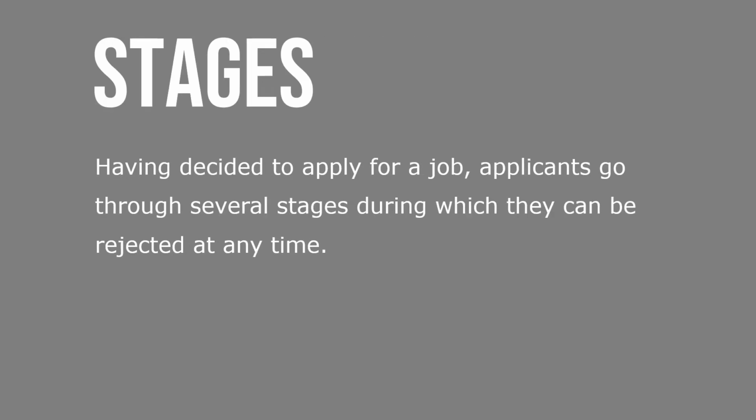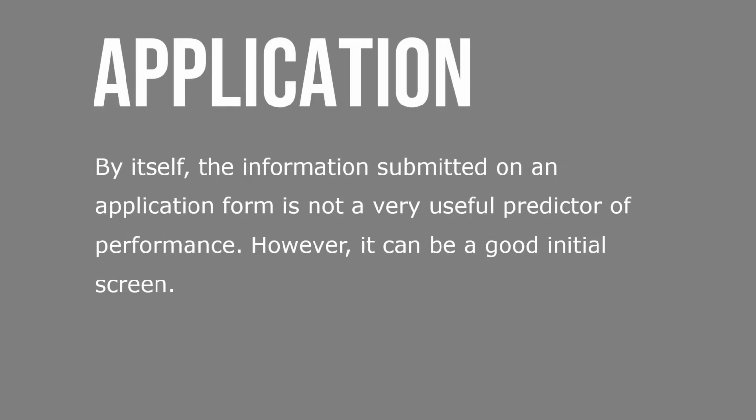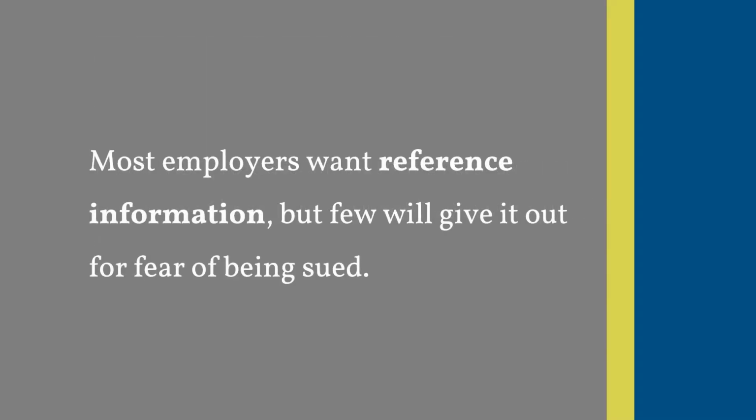Having decided to apply for a job, applicants go through several stages during which they can be rejected at any time. Application forms and resumes are initial selection devices. Background checks are either an initial selection device or a contingent selection device, depending on when the organization screens candidates. By itself, the information submitted on an application form is not a very useful predictor of performance. However, it can be a good initial screen. More than 80% of employers conduct reference checks on applicants at some point in the hiring process. Most employers want reference information, but few will give it out for fear of being sued.